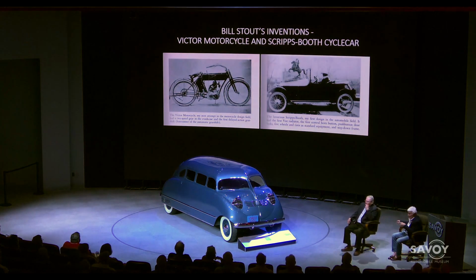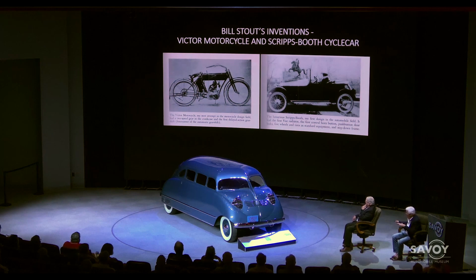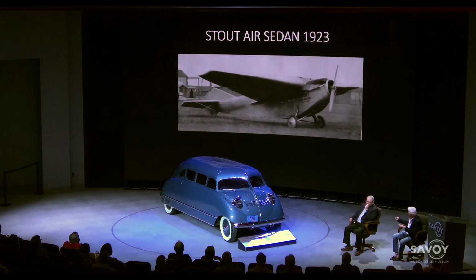Oh, yeah. He didn't invent the motorcycle, but he certainly perfected it. This is the Victor, and a variation on this, that he and his wife went to Europe and toured around with. And next to that, of course, is the Scripps-Booth Automobile, a lightweight car with a number of innovative ideas for the time. And now we can get into airplanes a little, Ron.